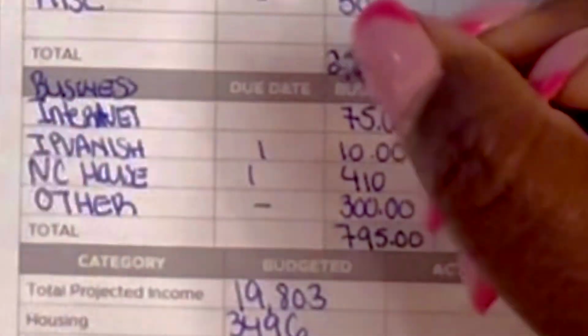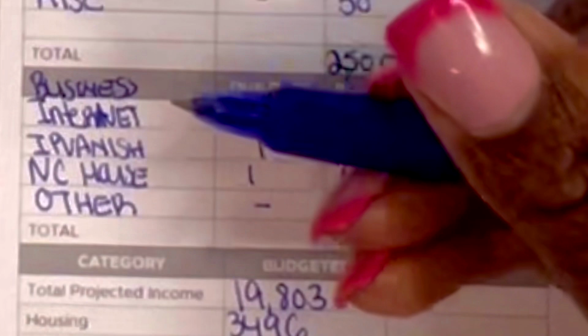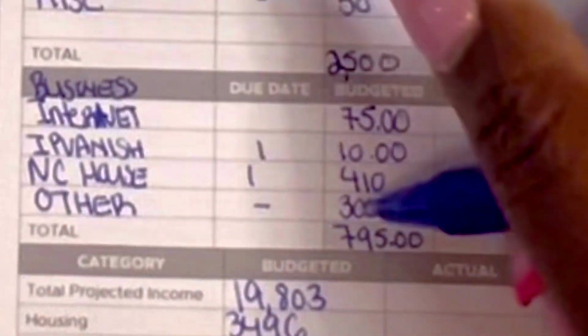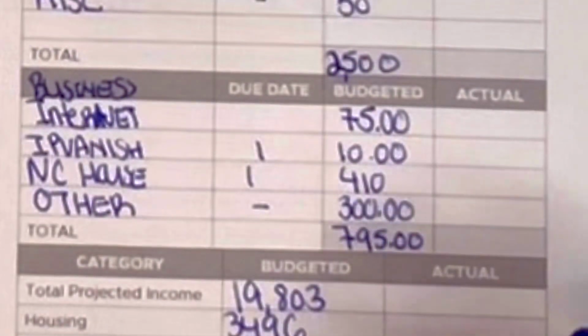And then this last section is my business. So I do put the internet, if I can spell internet, any IT stuff I put under my business. We have a second house that's vacant right now, but we need to work on it to get a renter, so we pay the mortgage on that, and any other stuff. So it's $795. And one of these I had to correct, right?